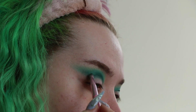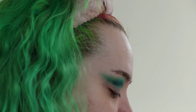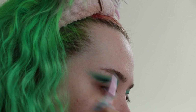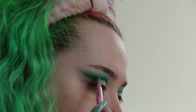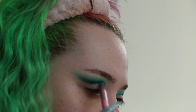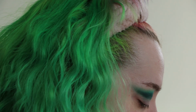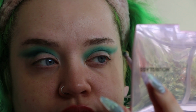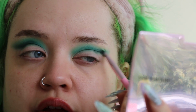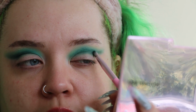And we're going to start, I always like to start when I deepen up my cut creases, right on the edge here. And then I kind of blend in what's left on my brush further in, just because I like this bit to be the most defined. So starting on kind of where we've flicked up the wing is the way I find best to do it.